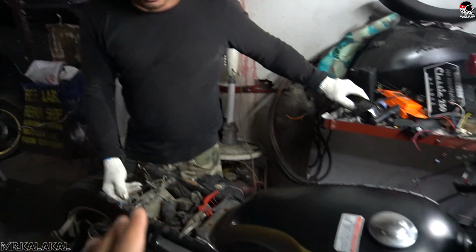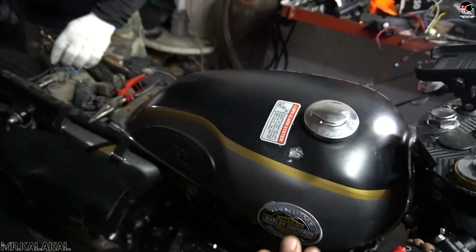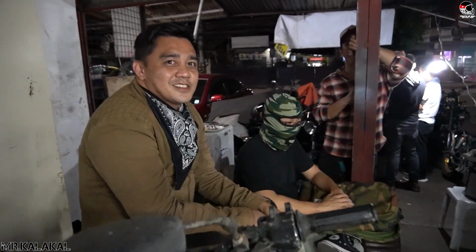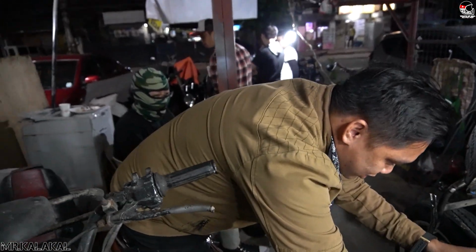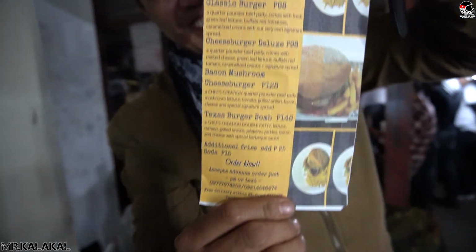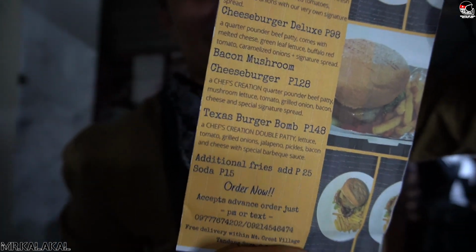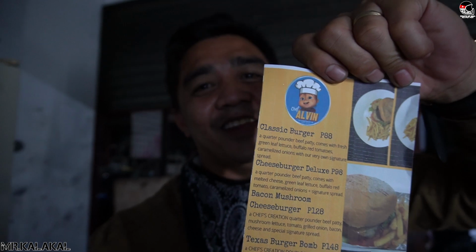So Roland is working on a Classic 250 right now, and this one is owned by also our good friend from North Cal, Chef Alvin. Okay, so shout out pala kay Chef Alvin and yung kanyang burger. Chef Alvin yan, tama? Facebook page nung burger mo? Yes. So check out guys dun sa page ko. Pag click nyo nun, makikita nyo na yung mga product and price ng mga burger. Actually, meron ako nito, may brochure. Kompleto. Check them out. So, meron din tayong burger kanina, pero I'm gonna take it home dahil pasalubong ko kay Mrs. Kalakal para parehas namin titikman.